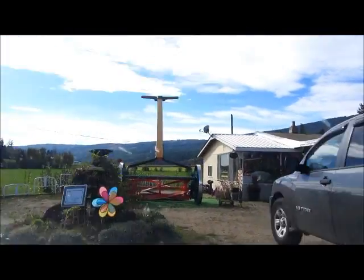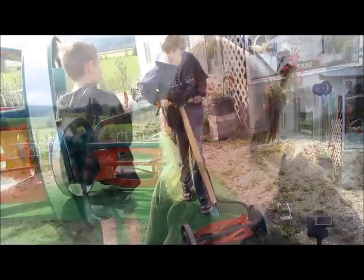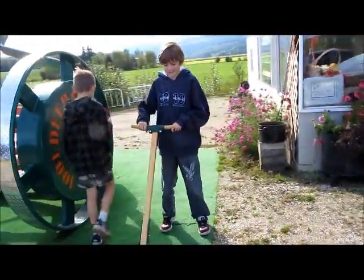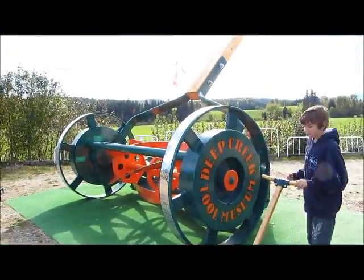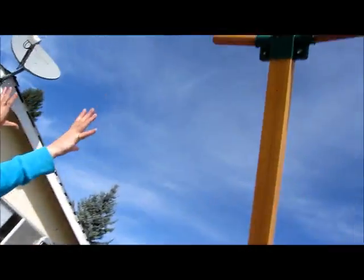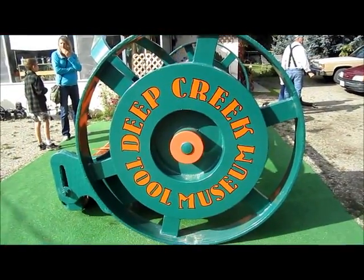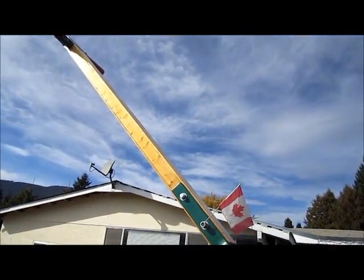All right, we found it, the Tool Museum. This is the home of the world's largest lawnmower. So right there, Evan's demonstrating for us the size of a normal lawnmower, and this is the world's largest. So it looks like it might be a little hard to actually mow your lawn with this. The man who owns the museum actually built this himself, and it weighs over 4,000 pounds.